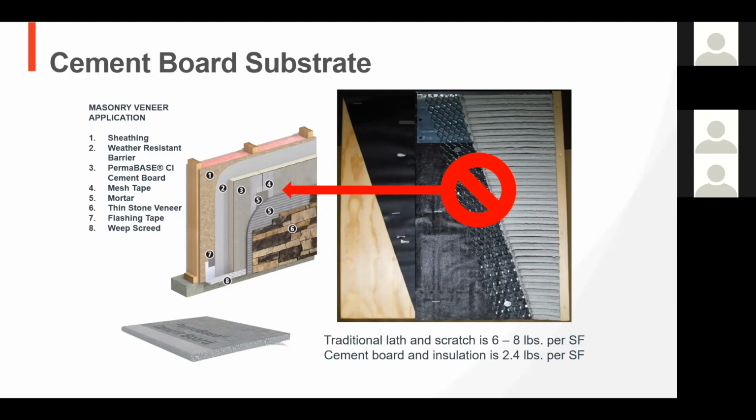So one last thing, another advantage we get with cement board masonry veneer as well as cement board stucco is just the weight difference. I mean, it's dramatic. So our engineers love that when we're trying to figure out footers and footings and things, foundations for our building. So it just really lightens up the system. Quick, easy, and these systems are warranted by the polymer modified manufacturers.